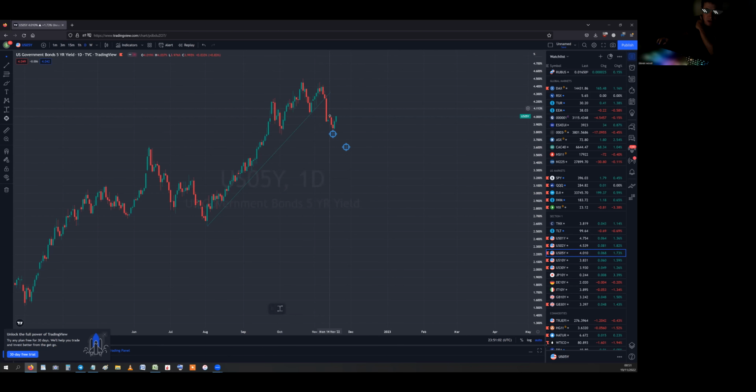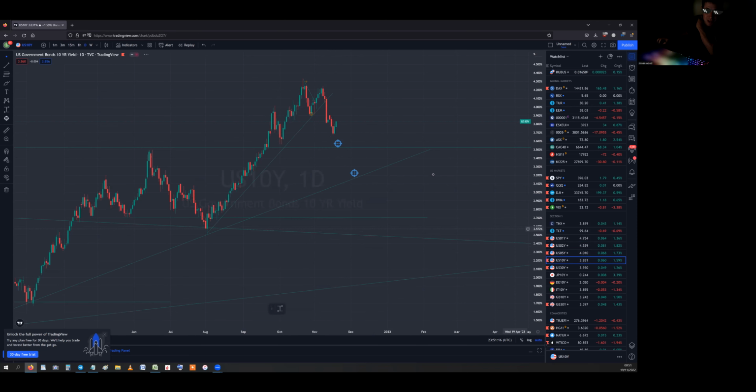The 5 year, I mean, it broke it straight away and took out this low. So that straight away just nullified that area as being support. And this was identified as support that held going back up. Also, it will take a bit more time than the 2 and the 1 year. The 10 year didn't get back down to this area. It hasn't moved up too much compared to the others, but it's on its way. It takes maybe 1 week.